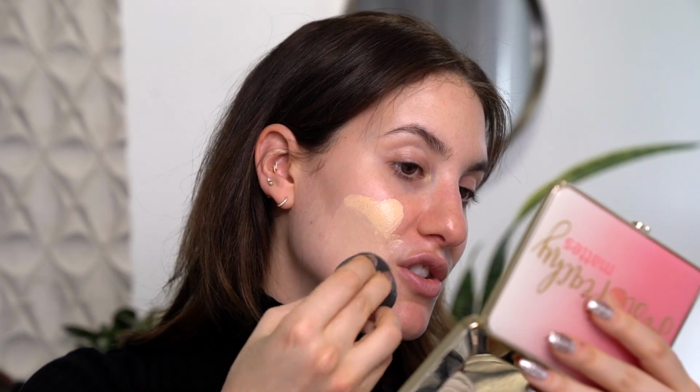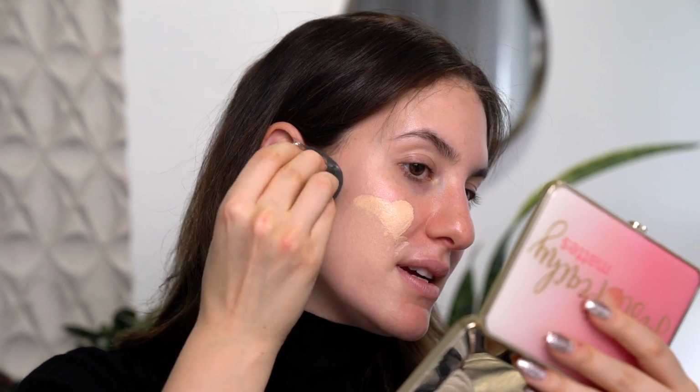Okay, so I have two shades here. I have G20 and N10, and I'm gonna mix it together. Ooh, baby. This is thick. Sierra and Scott, you guys weren't playing. This is like full coverage. Okay, I'm gonna go in with my sponge and bounce it into my skin.